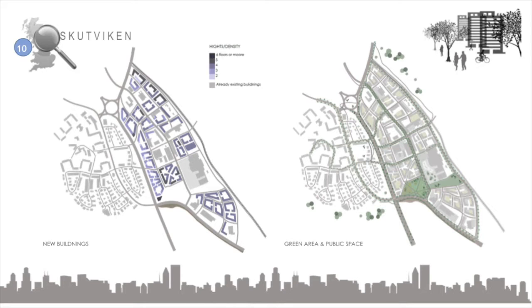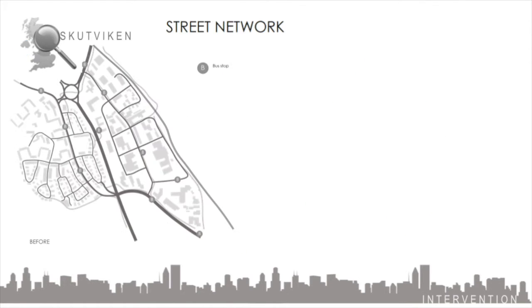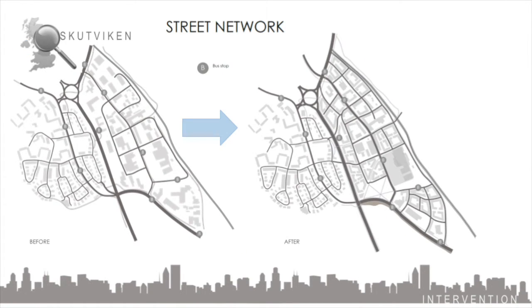In front of Coop Arena, a new public space is planned. This involves a green park, a square, and a pier along the shoreline. This is the former street network. The street network is extended to create better connections.